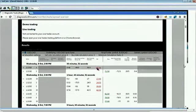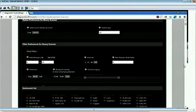We got the 2 PMs, we got the 3 PMs setting up right there. Maybe I got a buy signal on Spike Tracker or whatever.